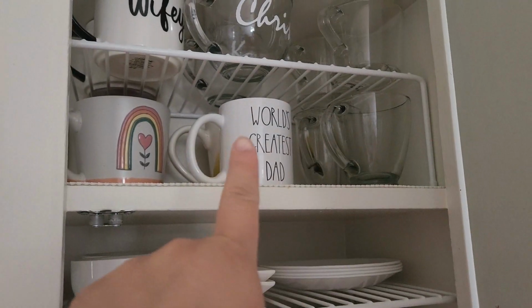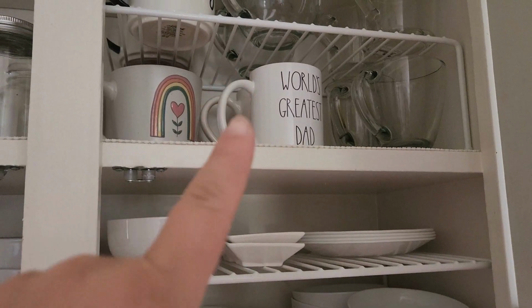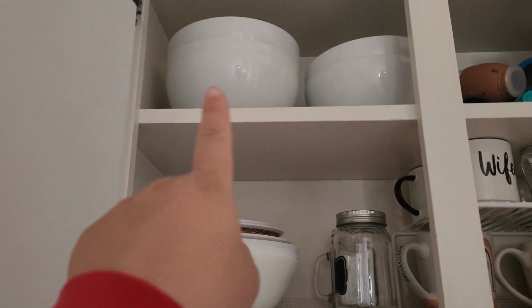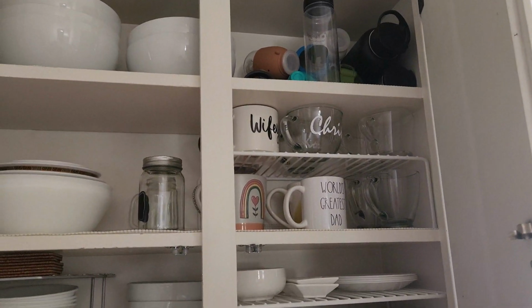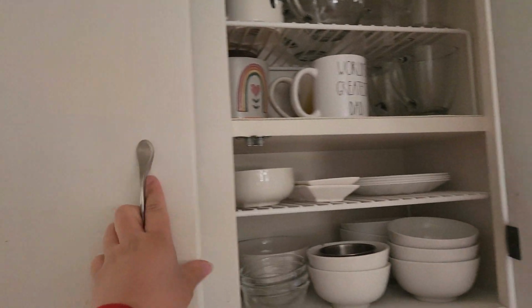I put our cups right here. We only used a few. I had a whole bunch but these are the ones that we gravitate more. And then I have my IKEA bowls up there. I'm still trying to figure out a way to organize the tumblers. As of now, I just had them laying flat on the side, but this is all that I have in this cabinet.